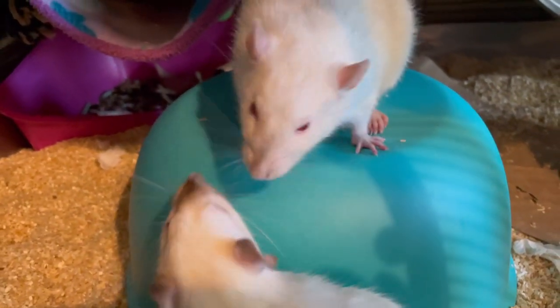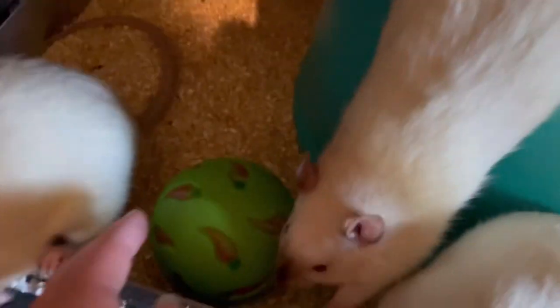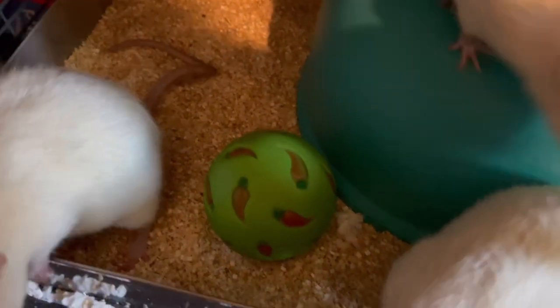I have this hide here, which is actually a bowl. It's a mixing bowl from Walmart that my dad sanded a hole in that you can't see because of Sunny's butt, but okay, right there. I have another of these ball toys. Hi, I'm gonna close this door, okay? Closing the door. Tails, toes, and noses inside, please.